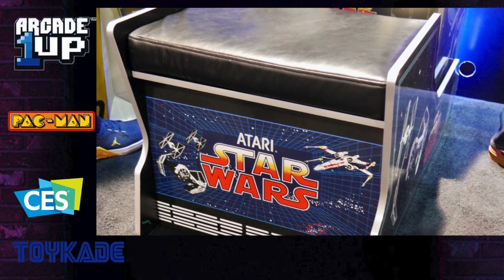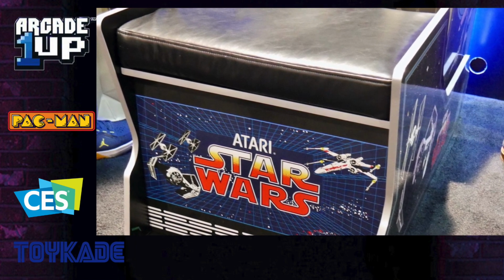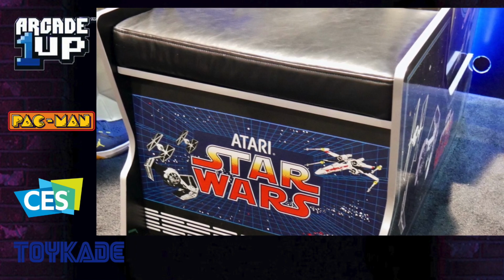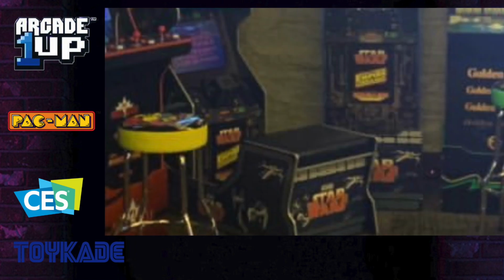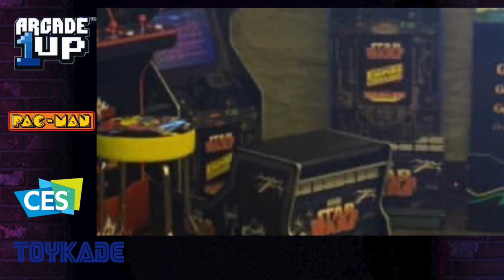This is a bench that allows you to sit down and play on your Star Wars machine without the riser and simulate a sit-down cockpit style. The Star Wars sit-down accessory will be available around Father's Day.